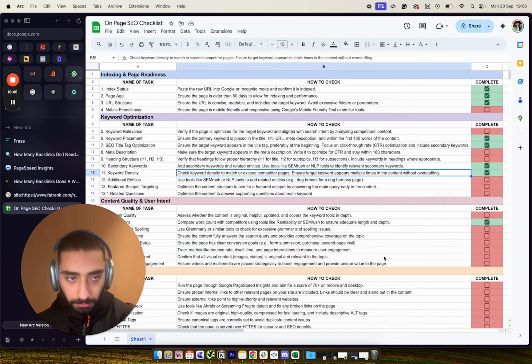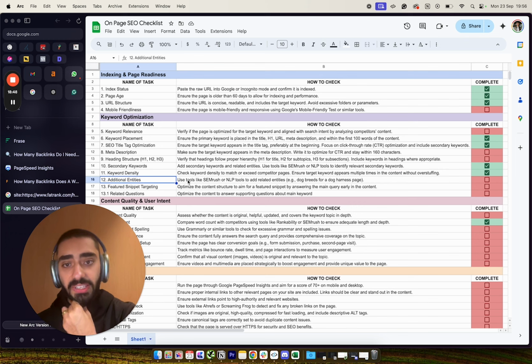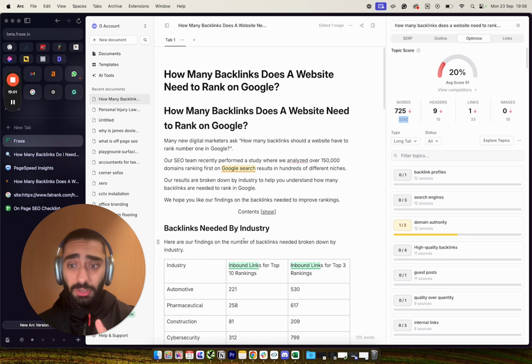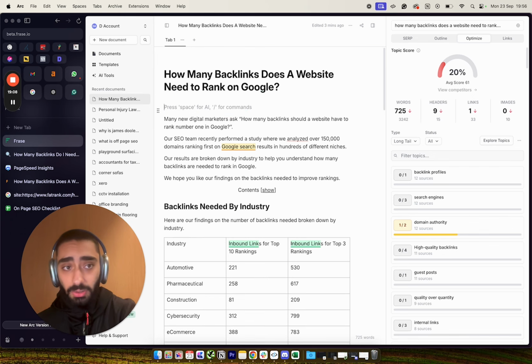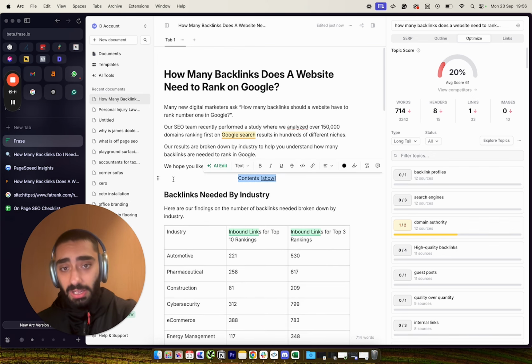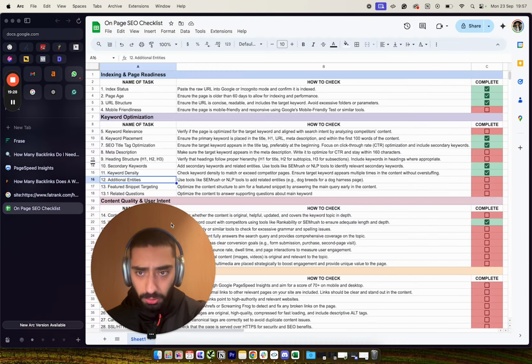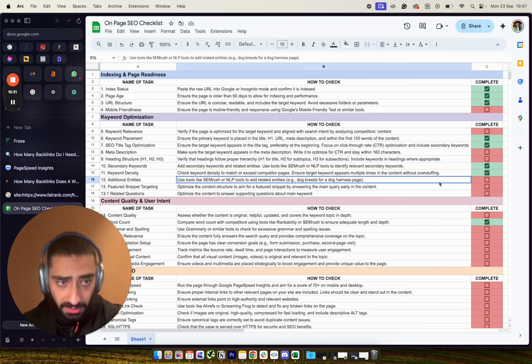So yeah. Additional entities: use tools like SEMrush or NLP tools to add related entities, e.g. dog breeds for a dog harness page, let's say, for example. Now, I've obviously shown you guys Phrase. One thing that I would be looking at doing here is just rewriting this entire article. I'm looking at this content now, and I'm just not happy at all with this actual content. I would be looking at completely rewriting this article and basically just increasing the actual headings, increasing the word count, and so on and so forth. So let's just take a look here. Additional entities, I'm going to do that.